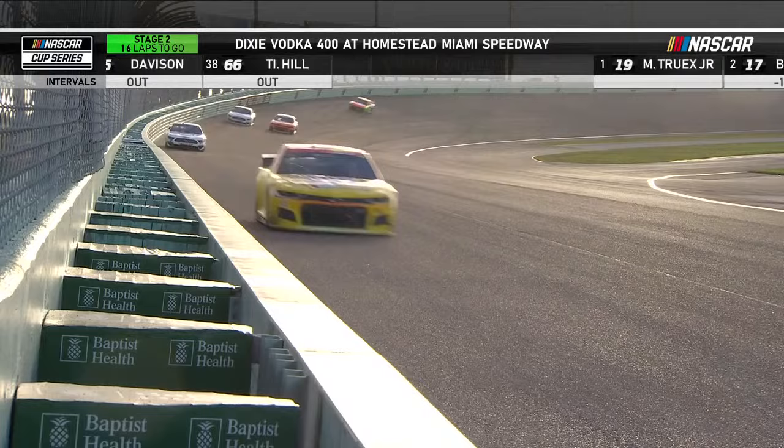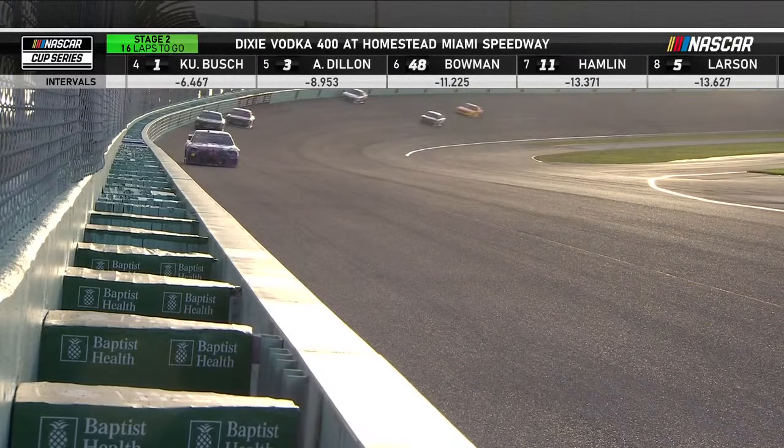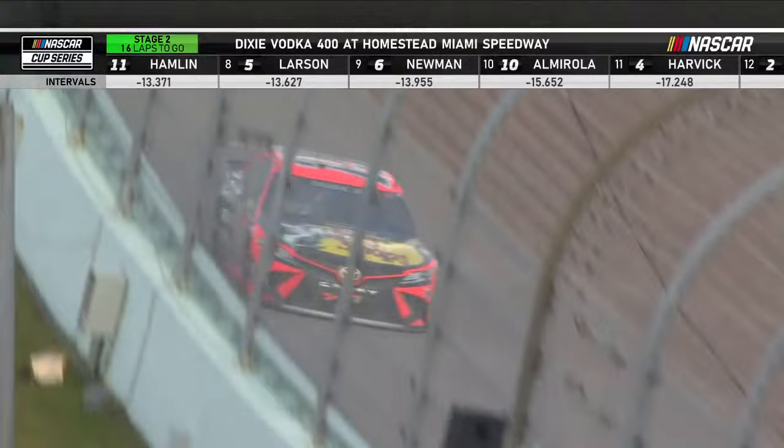Sixteen to go in stage two. If you're trying to win some of Clint's money, you're guessing which manufacturer will win stage two. I'm always trying to win some of Clint's money. I tell you what, that's not who I thought it was going to be.